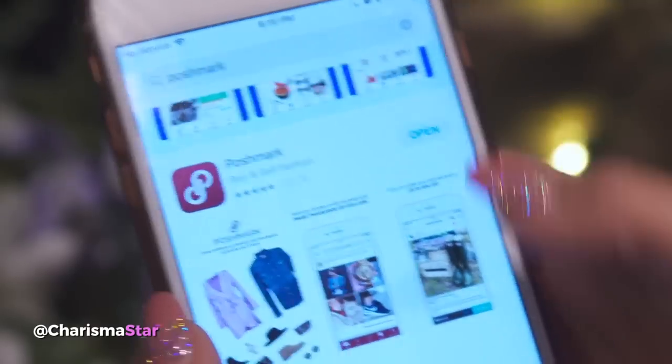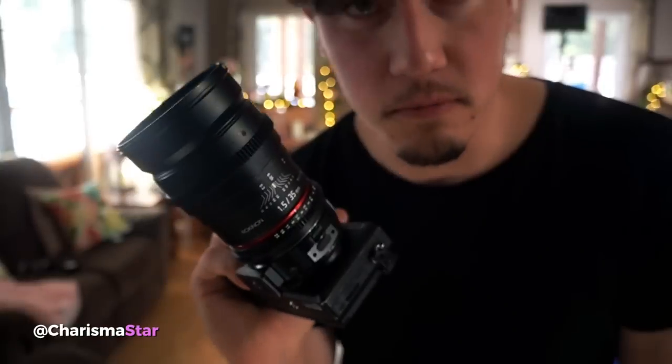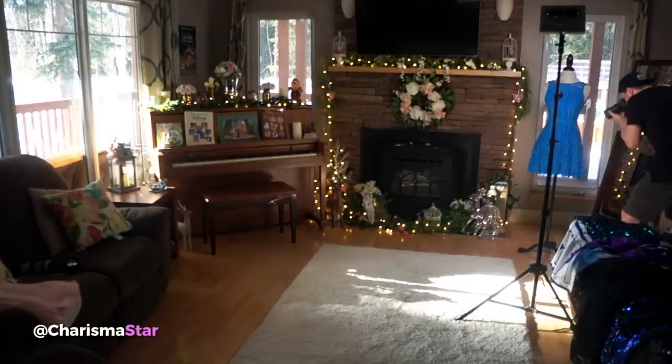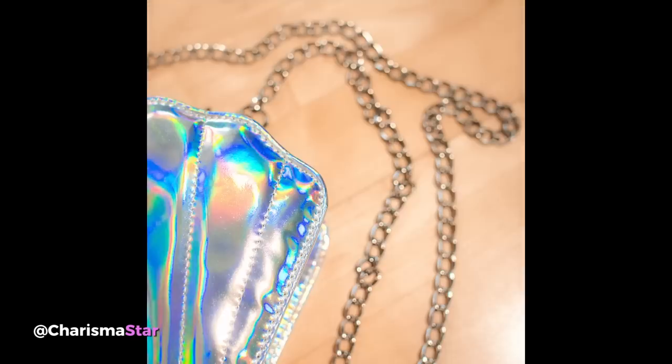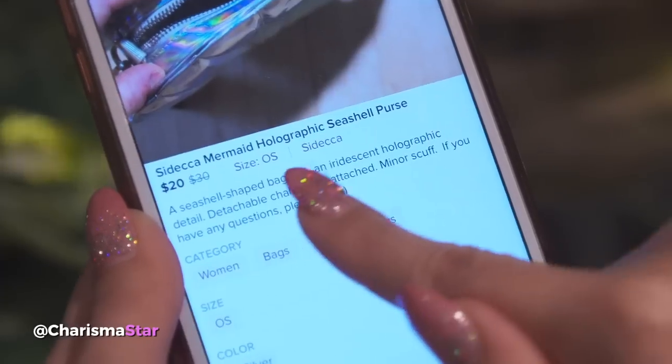Poshmark reached out to me, and so I looked them up and I fell in love with their app because it's a platform where you can buy and sell items. All you have to do is download the app, create a profile, take some pictures of the items that you want to sell, describe and price them, and voila!